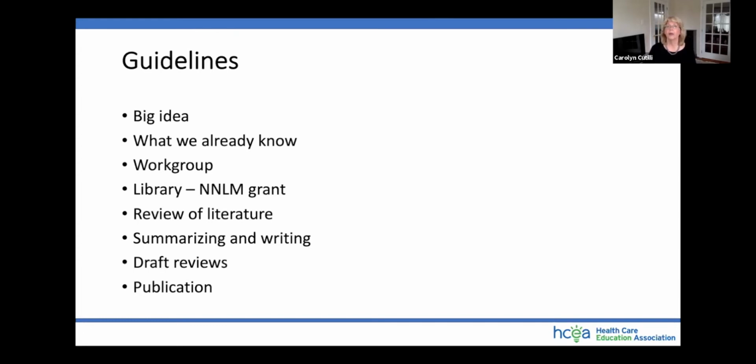And then we stepped back away again and said, okay, what are the most striking research articles, most dramatic change? What are the most common things we're seeing? What were the best run studies? What were the most pertinent studies? And that's how we came up with what was included in our guidelines.